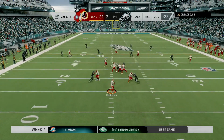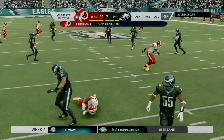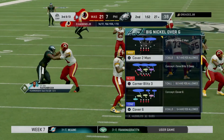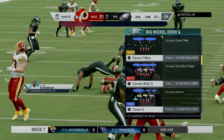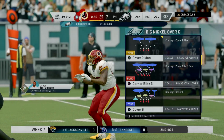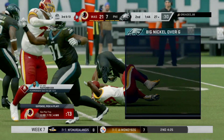Throwing on 2nd and 14. Haskins dumps it off for Geis. It'll be a pickup of only a yard, and it'll be a 3rd and about 13. I know most of the time when the ball's in the air, you're thinking wide receiver, tight end, but running backs, they can be a big part of any passing offense nowadays.